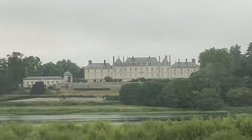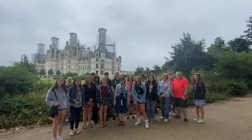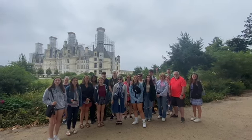Chaumont-sur-Loire, Diane de Poitiers' castle here in the distance. We're gonna cross. The Chateau de Ménard here on the left on the Loire Valley drive as we go along to Chambord. Bonjour Chambord! Bonjour everybody! Bonjour!